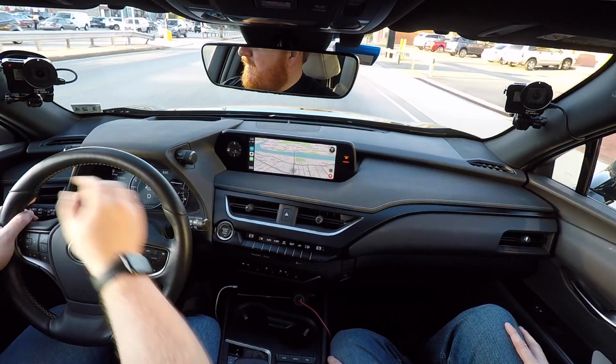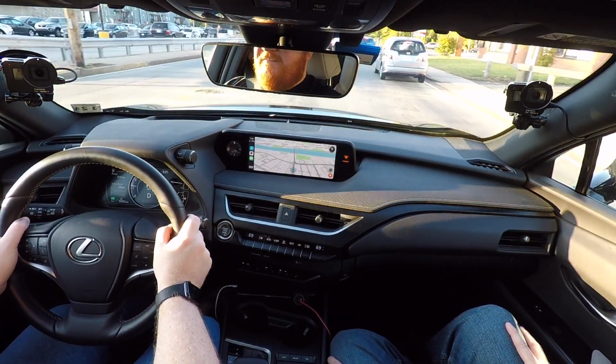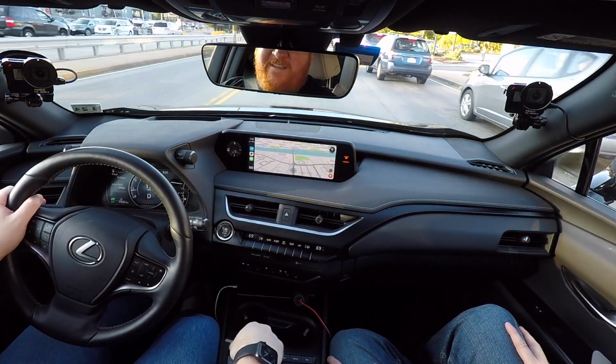We got another Lexus here. What do we got here? An IS, which is like the next up sedan. I can't keep track.